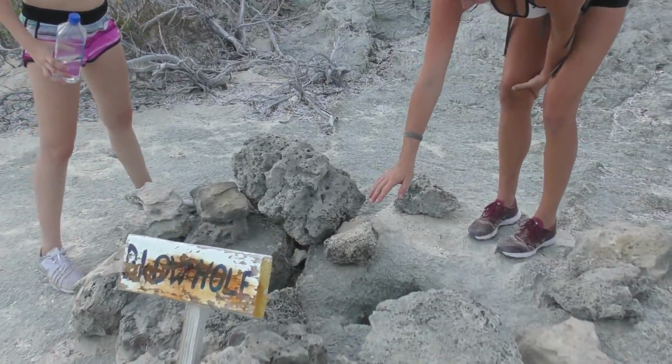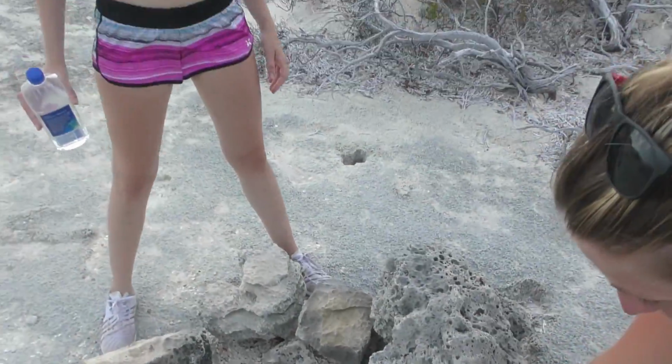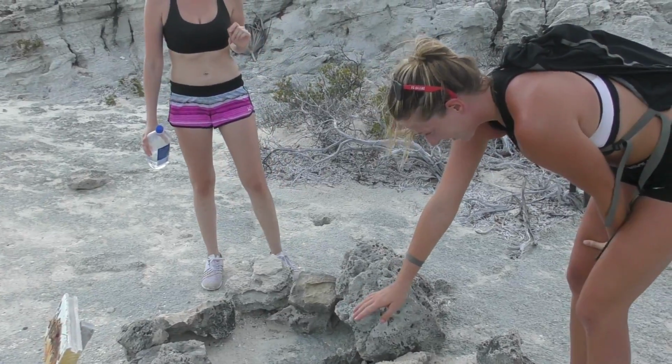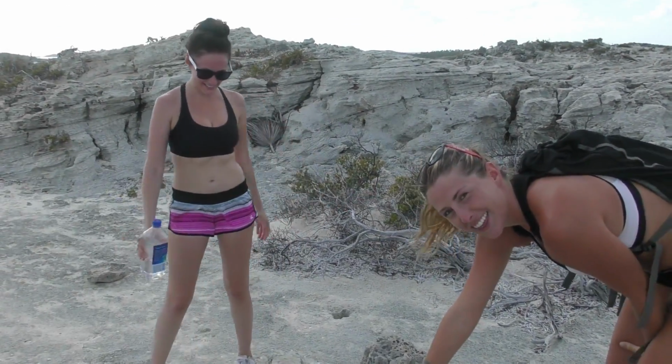Boo Boo Hill gets its name because it has a lot of blowholes that make a boo sound. I'm waiting to get sprayed in the face. Yeah, I keep jumping back.